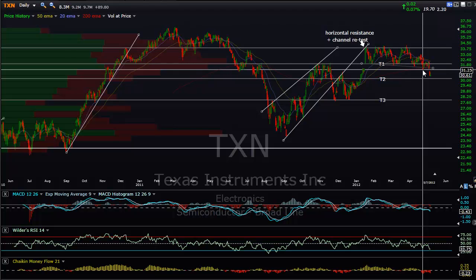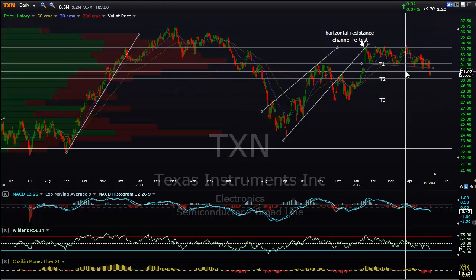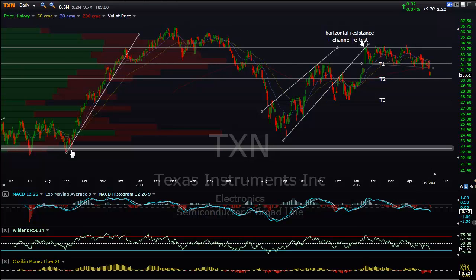If you're in the trade and you want to lower your stops to protect profits, move them just above the top of this gap, and consider taking some profits here at this level. If you're holding out for T3, no problem. Again, just remember to lower your stops, protect profits.